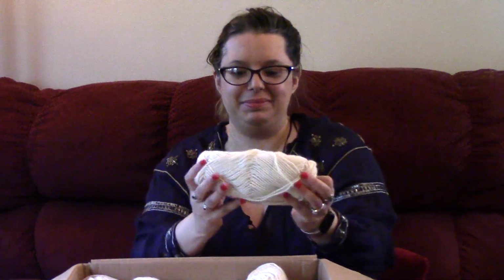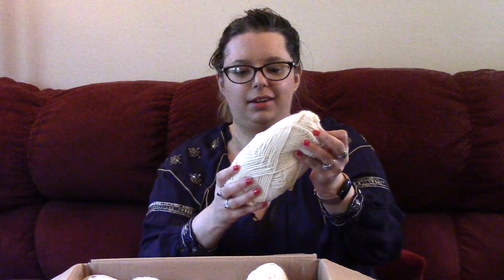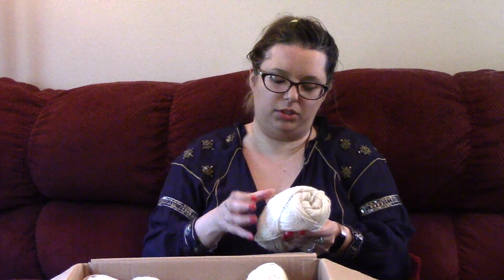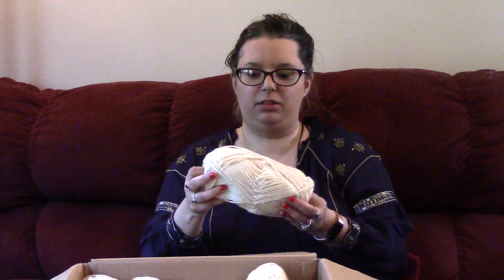So the 10-pound boxes generally come with about 48 skeins of yarn, so I'm assuming that's what I've got. But the first thing that I've got is this. Oh, it smells like wool. I can guess what this is, but I can't be certain. I'm going to guess that this is wool. It could be a wool acrylic blend, but I think it's wool.